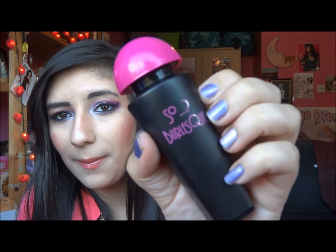And then the last one I have is So Burlesque, and I absolutely love this packaging. It's like matte black. I'm gonna do a whole burlesque video, including this, where I do my makeup and everything. Just really nice. This is a nice one for work as well. It's so nice. So yeah, I really, really like that. And that is all of my perfumes.